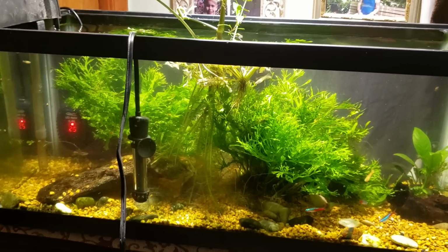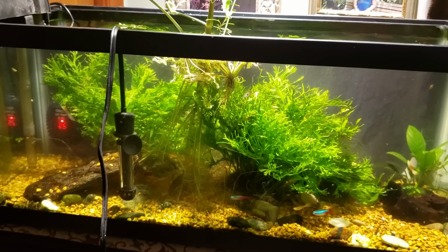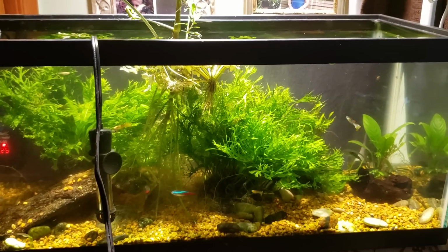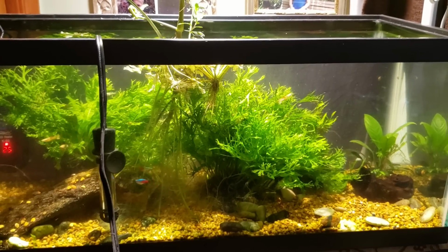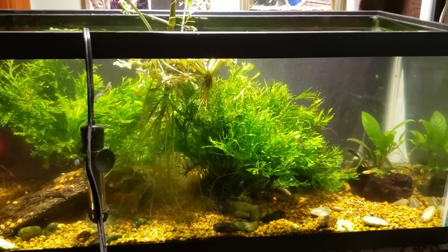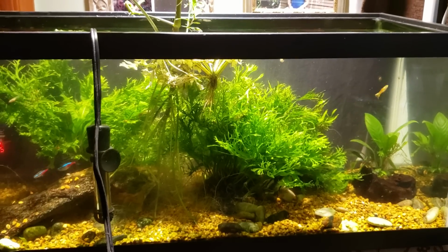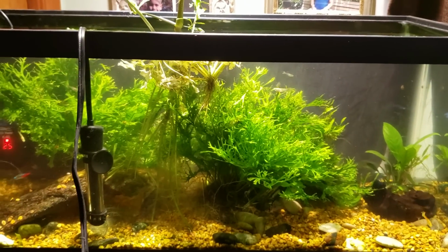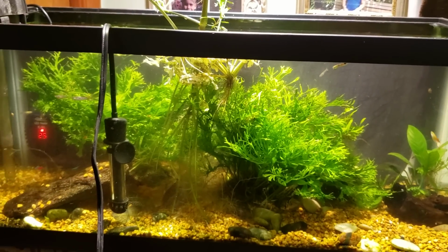So I don't think it had been a long time since the heater had broken. I don't know if I gave the impression that the heater had been broken for a long period of time. I don't think that's what's causing the illness within the fish, but it was certainly exacerbating it. Whether I've been medicating the fish or not, with the temperature that low, it was never going to recover. So I think it was only a few days that the temperature was low.